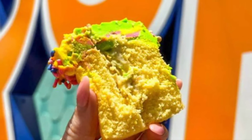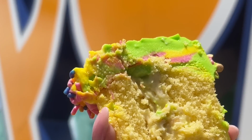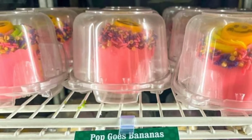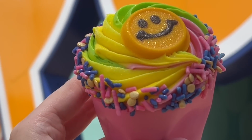Sorry, we had to. This treat is packed with icing and cream, as the description suggests, and that's pretty on brand for Disney cupcakes, so it shouldn't surprise your palate. The banana flavoring is also anything but subtle, which we actually enjoyed. This treat reminded us of banana pudding, so if you enjoy that dessert, you'll like this one.